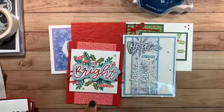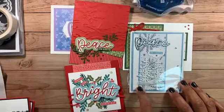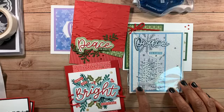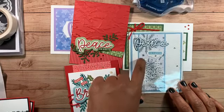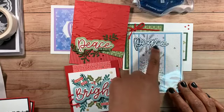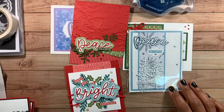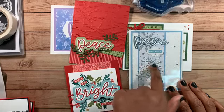And then this card here. Well, and here's that card I was showing you earlier that my friend Zara made. This card right here is interesting because it's got this paper that I showed you on the first card. It's got this sentiment here that's part of the stamp set that I'm using right now. And then it also has these little die cuts.